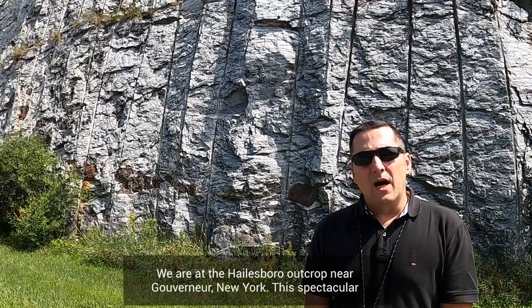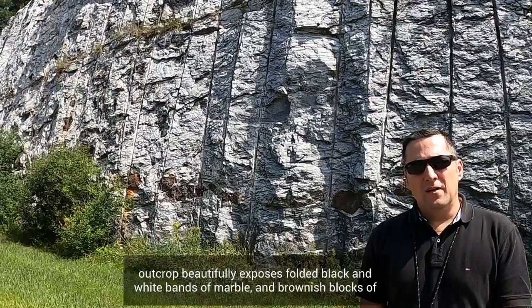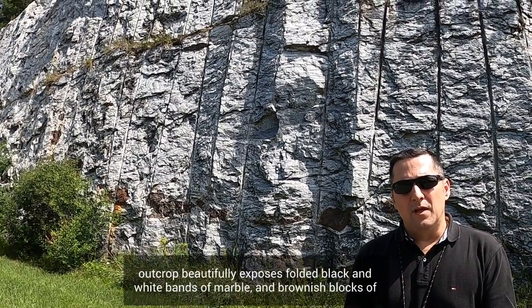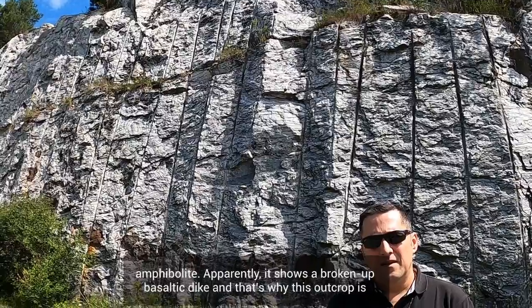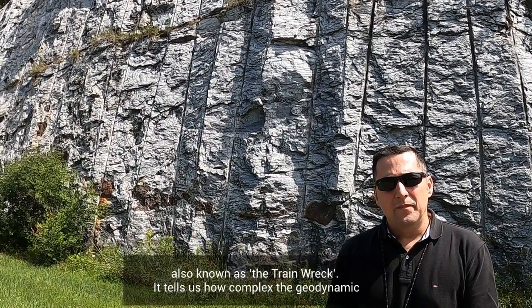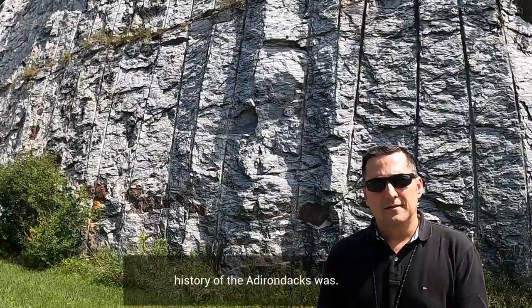We are at the Hillsborough Outcrop near Gouverneur, New York. This spectacular outcrop beautifully exposes folded black and white bands of marble and brownish blocks of amphibolite. Apparently, it shows a broken up basaltic dike. And that's why this outcrop is also known as the train wreck. It tells us how complex the geodynamic history of the Adirondacks was.